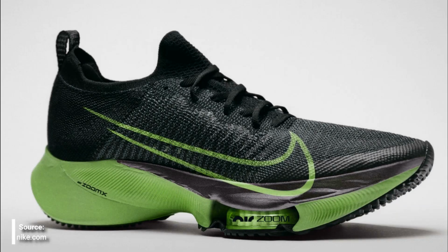We don't know the pricing yet. I'd definitely be shocked if this shoe isn't more than the current $250 that the Vaporfly Next Percent costs. So for Nike's 2020 Zoom lineup, the Alphafly is essentially replacing the Vaporfly Next Percent, but another new shoe was announced. This is the Tempo Next Percent.